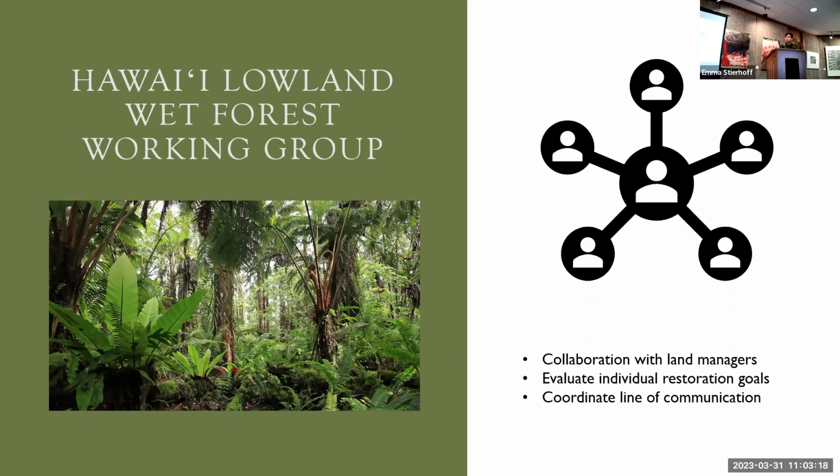And this is going to help us because these land managers have faced challenges similar to one another, but the line of communication hasn't been there in recent years. So by collaborating and communicating with one another, we can better foster forests in the future.